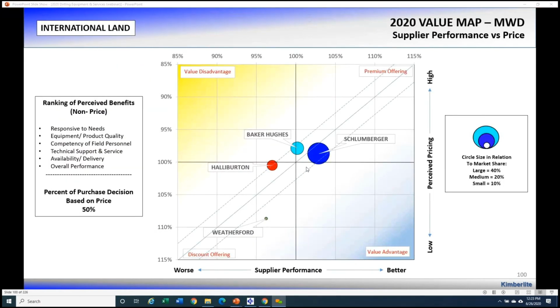When you move to the international market, again, you see that the three suppliers start to show some performance difference, as their spatial positioning on the x-axis indicates variance, with Schlumberger performing the best and Halliburton performing the worst. But they have pricing strategies that keep themselves within the fair value fairway as being acceptable values overall in the market.